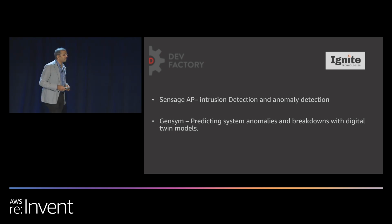So the ability to actually have the sensor data come in and be able to predict the behavior and breakdowns of this machinery was incredibly valuable to our customers. So just by taking this data to the cloud, using SageMaker to create these models, just unlocked so much more value for our customers over here.